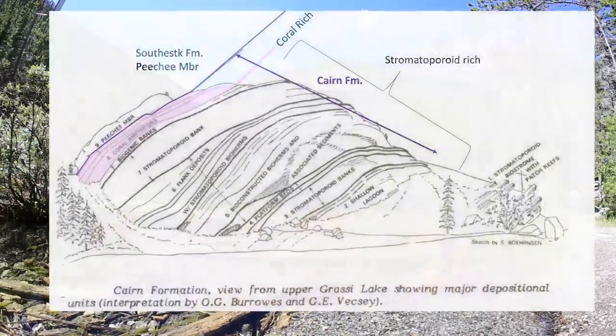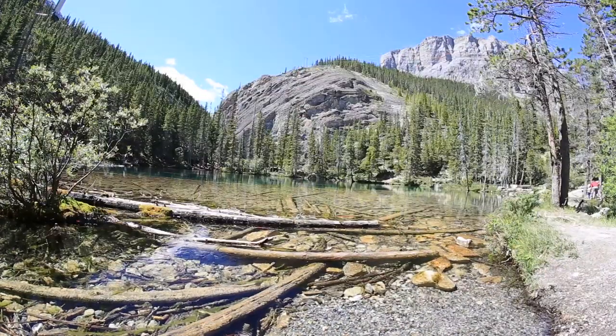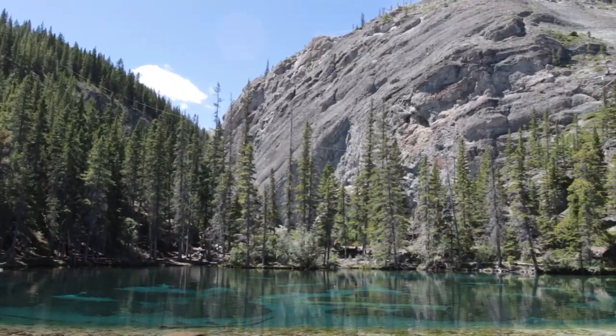This is a panoramic view of the Cairn formation from the upper Grassi Lakes, and it's showing the major depositional units here on the sketch by Burrows and Vesey from number 2 at the bottom all the way up to 8 at the top. And what you have is a series of alternating units that are more laminated and represent more the restricted shelf and part of the coral amphipora biogenic bank facies. Those would be units 2 and 8. And then in between, you've got this alternation of more massive beds, units 3 through 7, that contain abundant but restricted fauna consisting mostly of these branching and bulbous stromatoporoids, tabulate corals, and rarely scattered brachiopods and gastropods. And notice the dark gray color that's so characteristic of the Cairn formation. It's a completely dolomitized section, 160 meters thick.